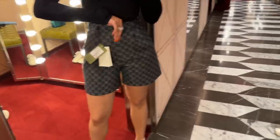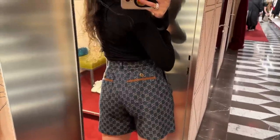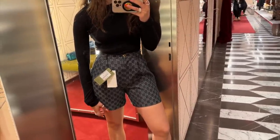Oh, yeah. They are similar, but they're not. No, they're not. And then you know me, it's got a little brown leather detail on the back. Oh, it's true. So I'm doubly in love. They're really nice. Yeah, they're a good price. I know. Okay, so these are on the possibles of today.